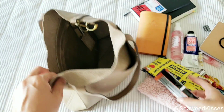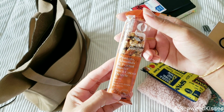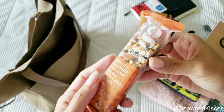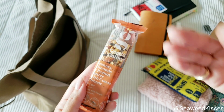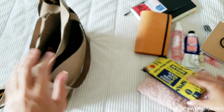After we go over these little pouches, my little snack here I get from Target, my peanut and almond little nut snack. I use this when I'm running errands, or if I'm in that in-between time where it's before dinner but after lunch. So I just carry a little snack here.